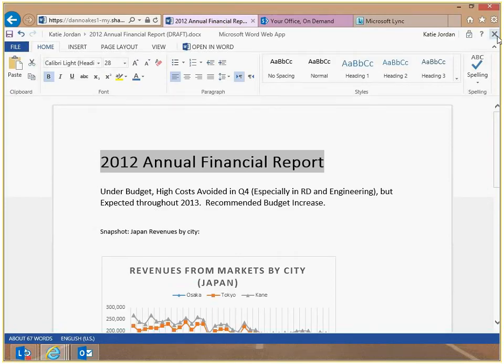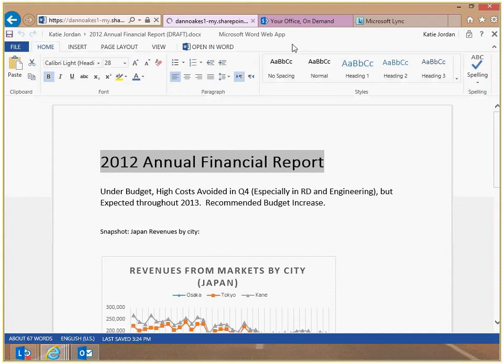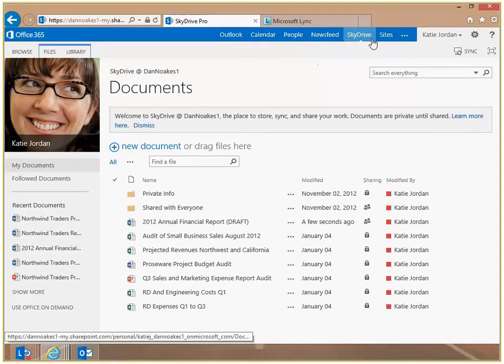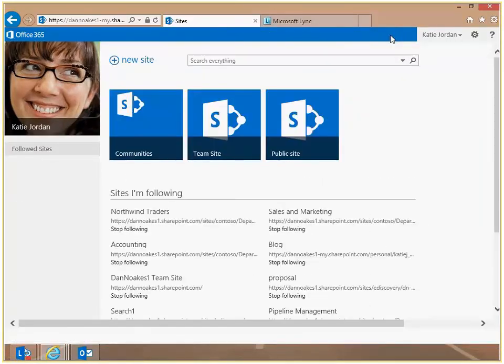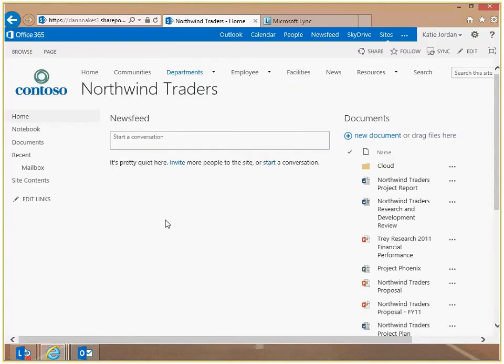If I close my Word document I had open earlier, I'm going to choose to save that. I'll end up back on my SharePoint site. Here, I can move to the main section where I can collaborate with others on projects or team spaces, and I'm going to go into the Northwind Traders site. Here, I can have a news feed of items going on, I can invite other people, or I can just browse the documents that already exist.